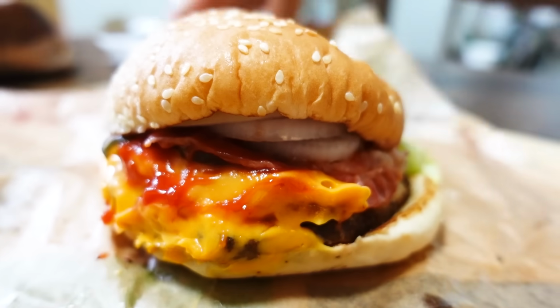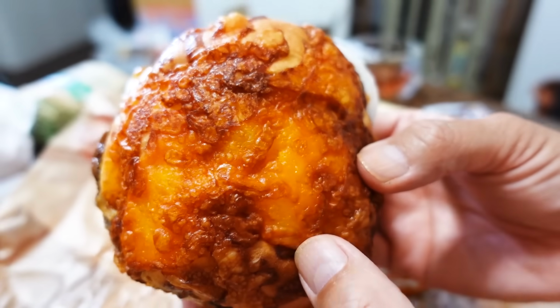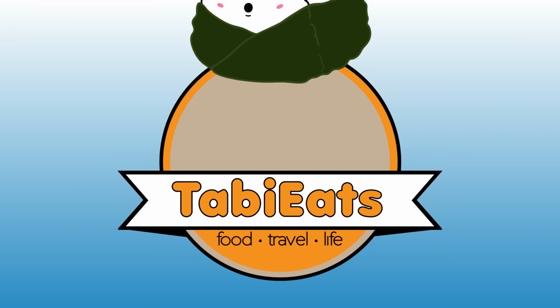Burger King. Burger King, that's right. We're gonna be eating a whole bunch of stuff from our local Burger King here in Japan, like the ugly burger, the devil nuggets, and some other stuff.